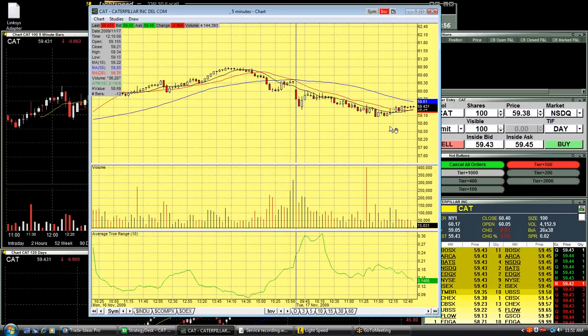So depending on how much you want to risk, say you want to risk $200 on this trade, then you would take 14 cents and divide it into 200. You could buy, let's see, 200 divided by 14, you could buy 1,400 shares and put your stop in. I usually put it down a couple of cents lower, so it will give it a little bit of room to work. So you'd put your stop in about 16 cents lower than what you bought it at, 1,400 shares, and then you would be risking $200 on that trade. So if it did go down and stop you out, you'd only be risking $200.